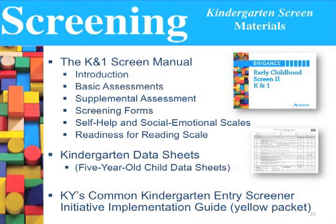Okay, that's the manual. You can put that to the side for now. Additionally, there are kindergarten data sheets, which can also be called 5-year-old child data sheets. Both of these sheets are the same, and they are used for recording the child's responses to the basic assessments. You will need a data sheet for each child you screen. These data sheets come in triplicate, and we'll explain how you will use these forms a little later.